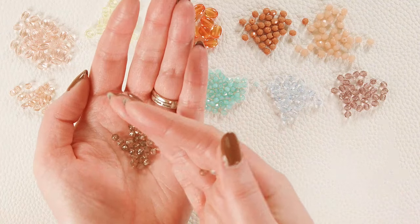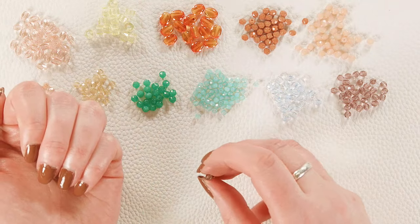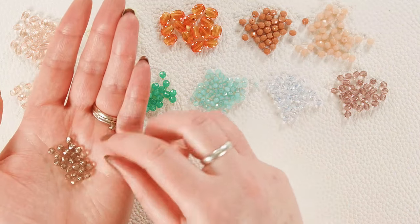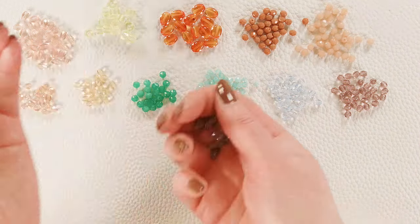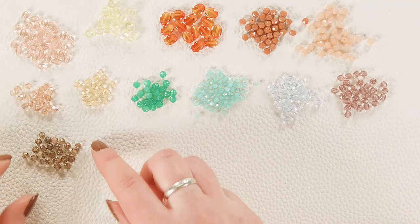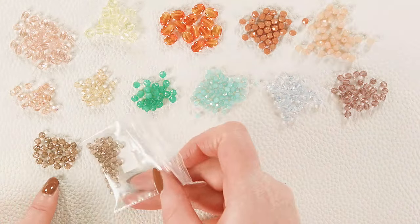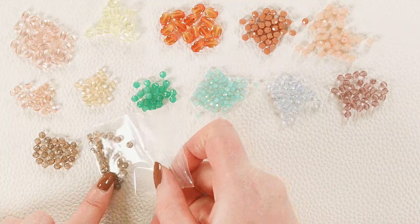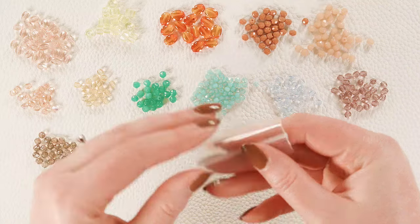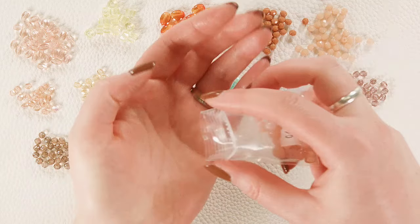They are, I believe, Rosaline with a pink, or pink with a silver finish on them, like an antique silver. But they're so tiny and so sparkly. They're like teeny little cathedral beads. But they're super cute, and you do get, again, a good number in that bag. So I like those.